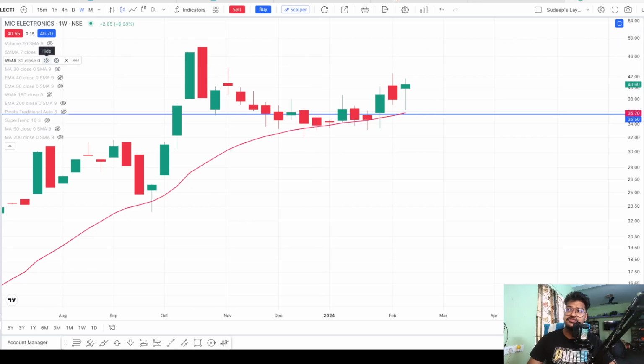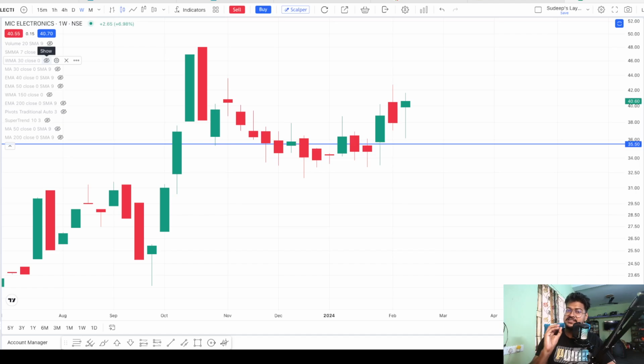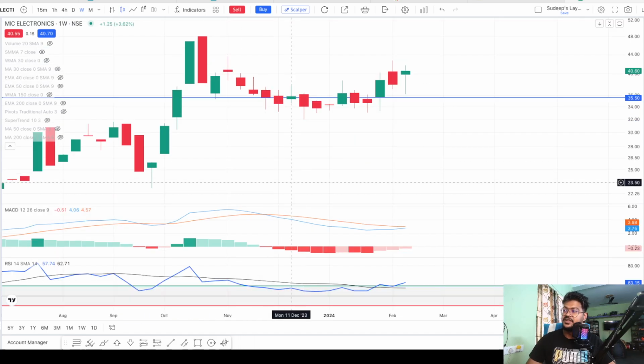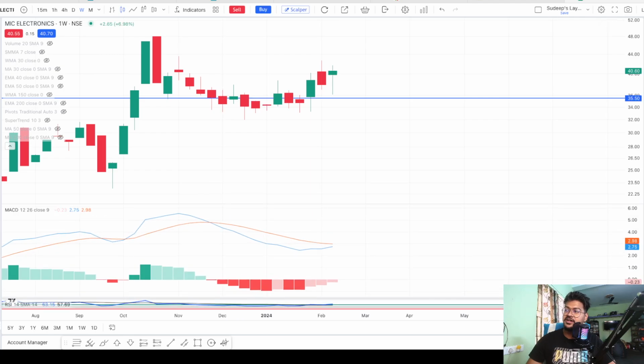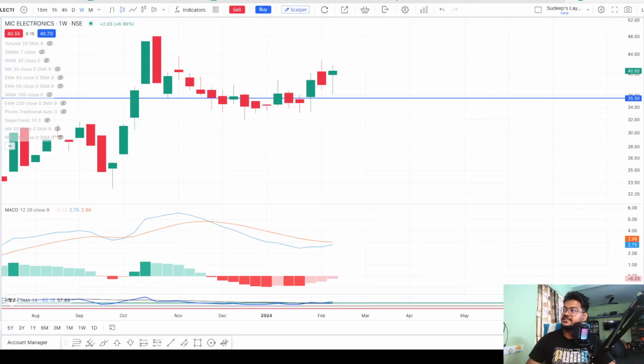Now let's see if the momentum indicator is also telling the same thing, that the stock is building bullish momentum or not. So I'll use the MACD and RSI levels. Okay, let me first highlight the MACD. You can see in the MACD indicator we already got to see that the red bars are actually getting smaller and smaller. It has not yet given a crossover.